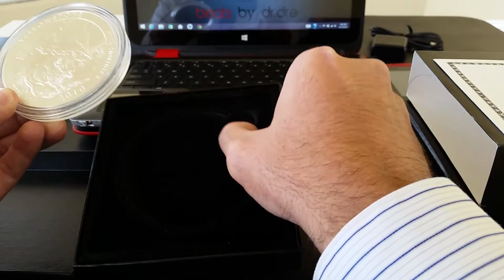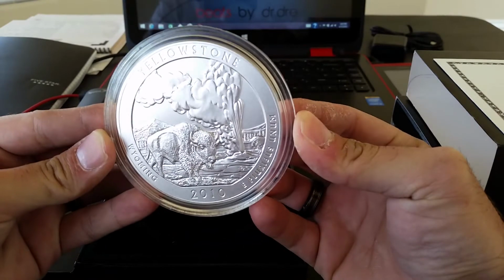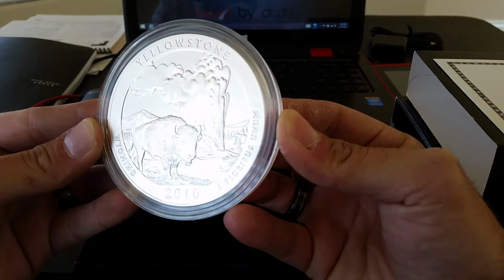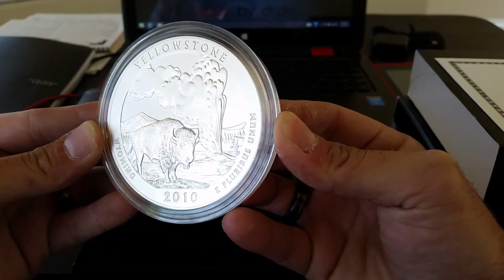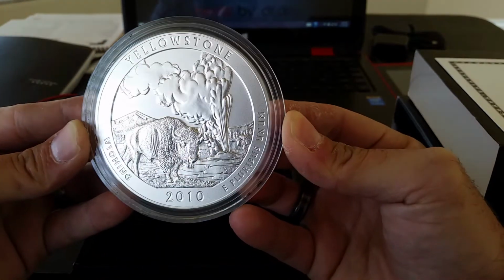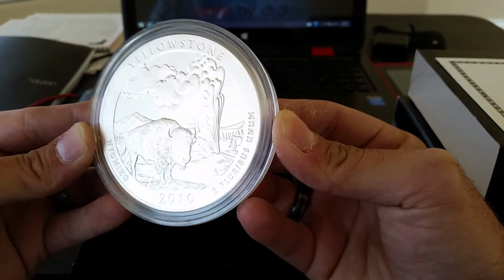Wow, that one came out easy. Yeah, this one's been messed with, which, as long as it's mint, I don't care. But there we go. So the reverse looks really good on Yellowstone. Wow, I really like this coin with the buffalo and the mountains. That is awesome.